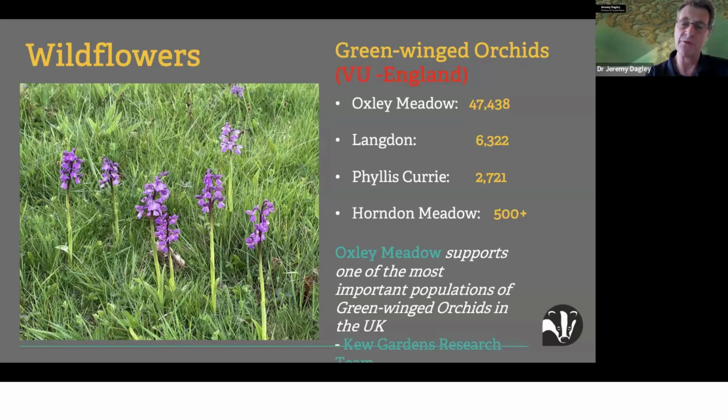But what we also know from speaking with Kew Gardens research team is that Oxley Meadows is possibly the most important site, or the best suited site in terms of its soil and its mycorrhizal fungi, the fungi that associate with the roots of orchids, in the whole of England. So interestingly, Oxley Meadow isn't statutorily protected. It has no SSSI protection. It's not even a local nature reserve. The only reason it's there is because of Essex Wildlife Trust.